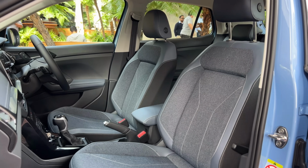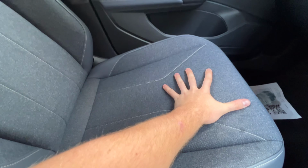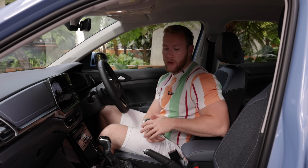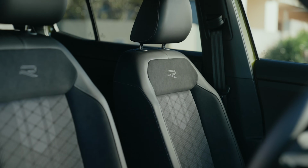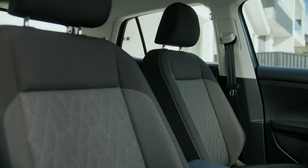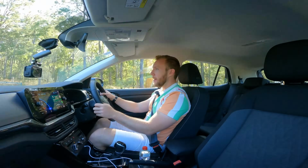Another change on the style trim is you do get these new cloth seats. They are extremely comfortable and they do have leather wrap on the outskirts. The R-Line does get beautiful Alcantara seats as well, so that is a very nice upgrade. Whereas the Life trim gets cloth seats. However, I was driving in them for probably 3 hours earlier today and it was genuinely very comfortable. The only thing you miss out on is lumbar support.